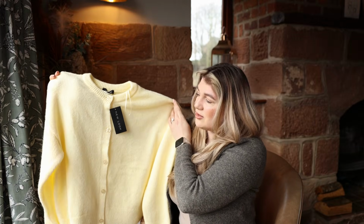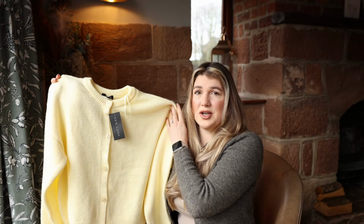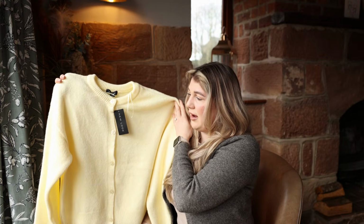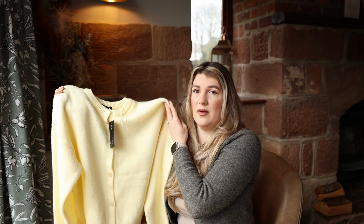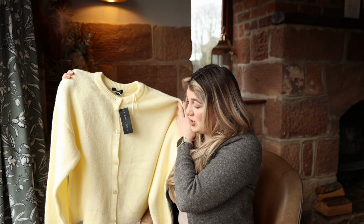And this just looks really classic. I think with a crisp white shirt, or even just a white t-shirt and a pair of jeans, just as a layer to throw on in the spring, not only is it a gorgeous colour that will go with a lot of things that I have already, but it's really on trend, and I just couldn't resist.